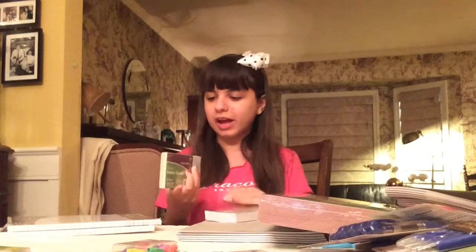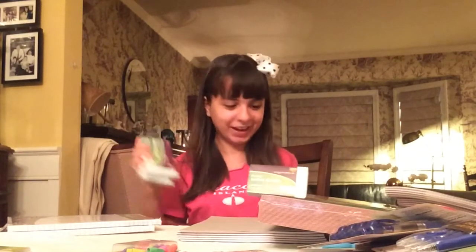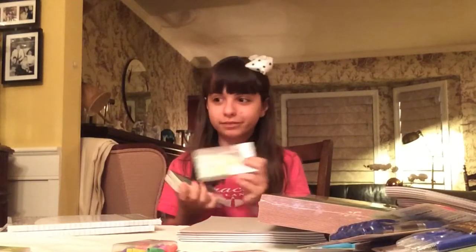Then I got index cards. Like last year I got two of these in colored, but so many people kept asking me to borrow them because they wanted the color, and I didn't have any left for myself. So this year it's going to be color for me, white for you. Also, because I want extra white for me at the same time, maybe I should get another color pack.